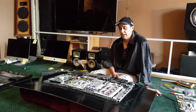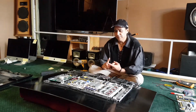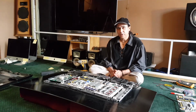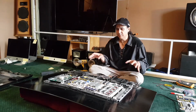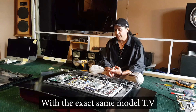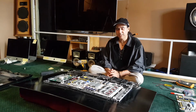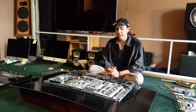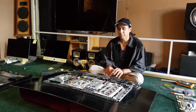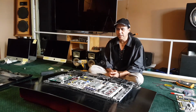And the reason why I think it's the power board is a couple of reasons. The first reason, I did a bit of investigating online. I jumped on the Reddit site and I saw a couple of people who had the exact same symptoms that this TV was showing us. The first person ended up buying a brand new power board and it fixed his TV. And then the other guy did it and it fixed his TV. So these TVs sound like they might have an inherent problem with the power boards. So yeah, that's one reason why I think it's the power board.